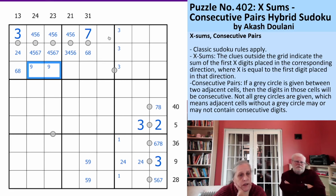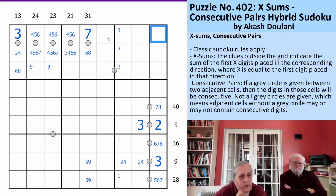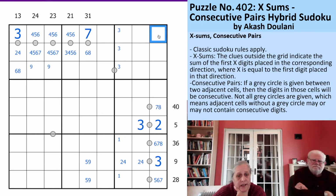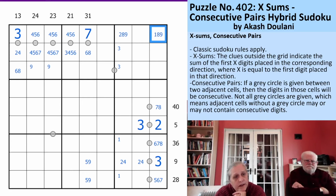Let's see. So from this, we're now missing 1, 2, 8, and 9. 1 can't go there, 2 can't go there, but I'm not sure that's worth marking yet. Maybe it is. I mean, this is 1, 8, 9. That's 2, 8, 9. It's not a 3. I'm going to put those in just to see what we've got. I'm afraid we're going to have to get a little bit more into the mathy weeds up in that upper left corner.